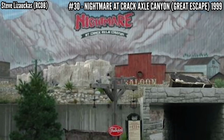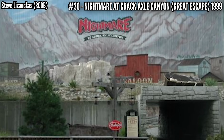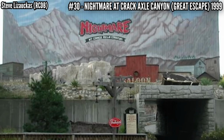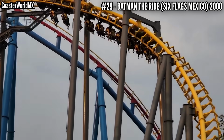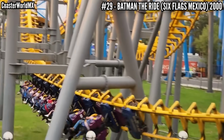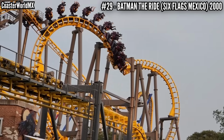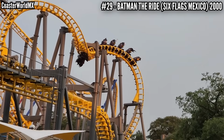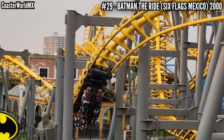This Jetstar in a box operated for 7 years, and after 4 relocations, it was finally shut down in 2006 and removed in 2008. Number 29, Batman the Ride at Six Flags Mexico. The first of 3 Vekoma SLCs in a row. Six Flags chose not to give Mexico a B&M Batman clone, so they got an SLC instead. Not as good, but if these are running smooth and new, they can be good rides. 109 feet tall, 2,260 feet of track, and 5 inversions.